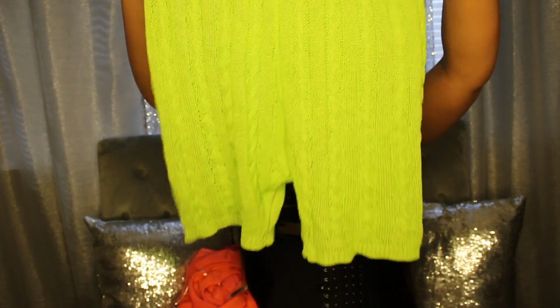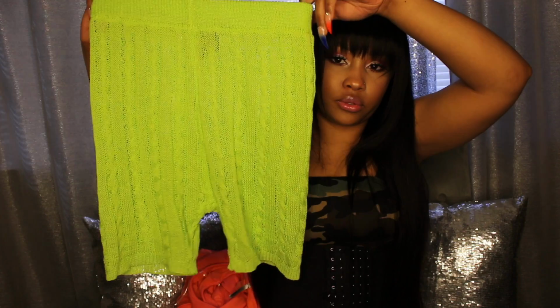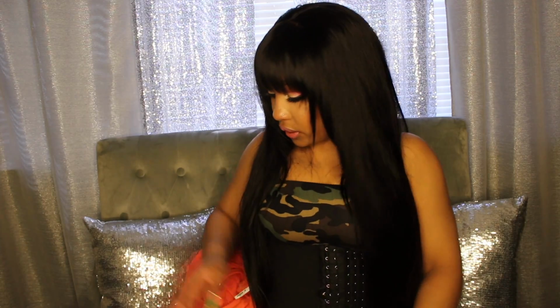So this is how it looks. I love the color on it. It is like biker shorts, but it's like a knitted sweater type material, but it's definitely more thin, like I can see through it. So you guys will see what I mean whenever you see the clip of me trying it on. But I love this color. Definitely slime season appropriate. So those are the shorts.